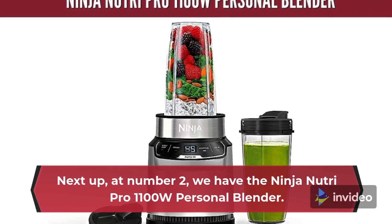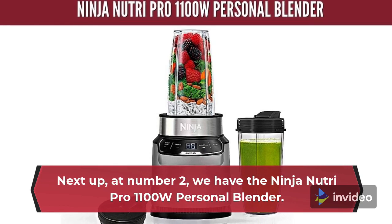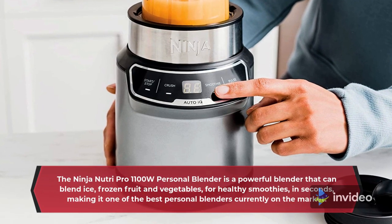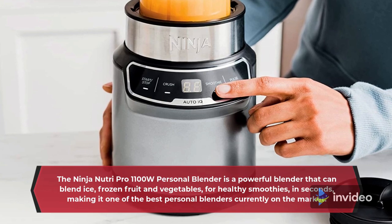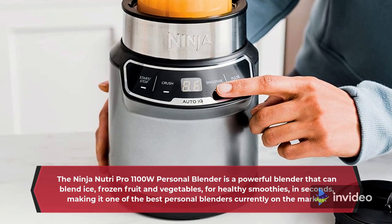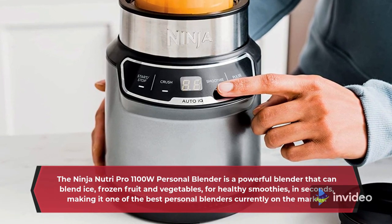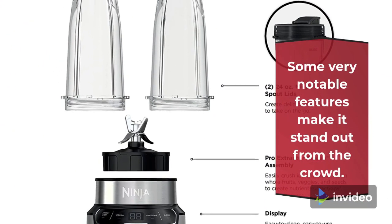Next up, at number 2, we have the Ninja NutriPro 1100 Watts Personal Blender. The Ninja NutriPro 1100 Watts Personal Blender is a powerful blender that can blend ice, frozen fruit and vegetables, for healthy smoothies, in seconds, making it one of the best personal blenders currently on the market. Some very notable features make it stand out from the crowd.